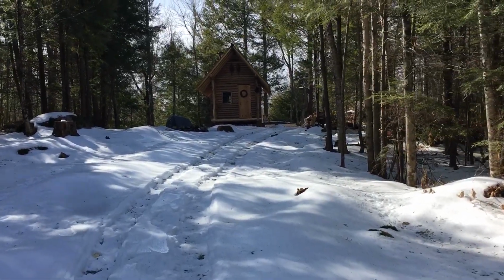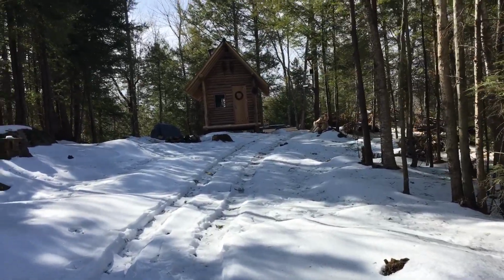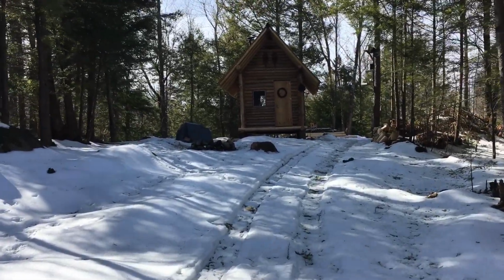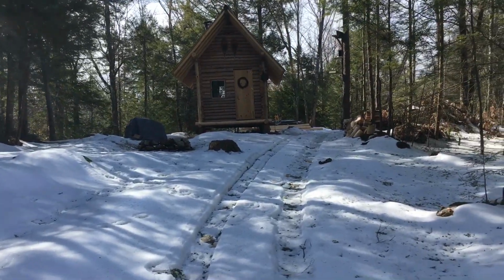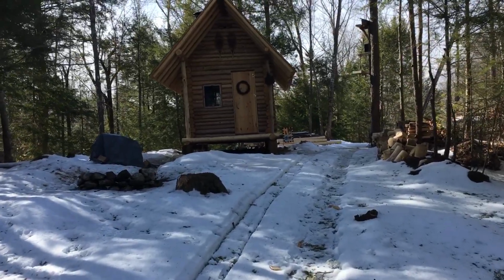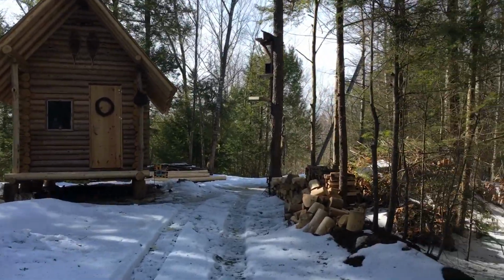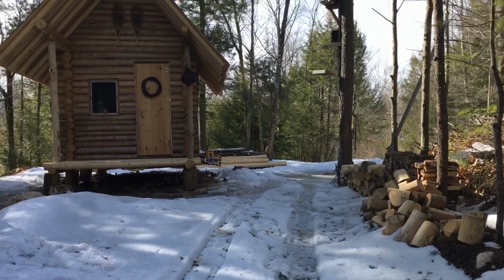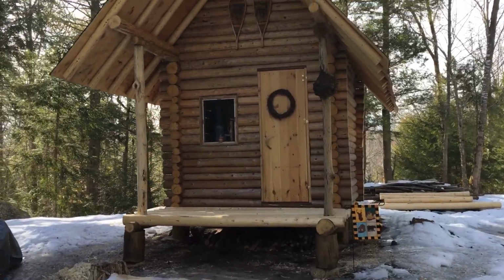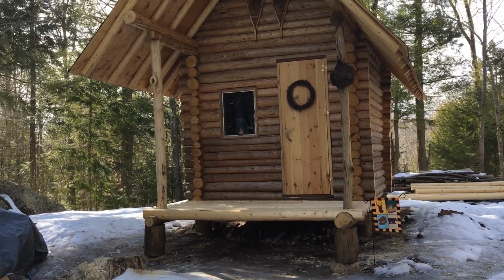Got the roof on now. This spring I'll put on the metal. Right now I'm actually working on the front porch there, the deck. But it's coming along good. This is gonna be my workshop. And I'm gonna be building another cabin that's bigger, over there beside it, back a little bit. And I'm gonna record step by step how I did that. But yeah, it's looking good. I'm pretty happy with it.